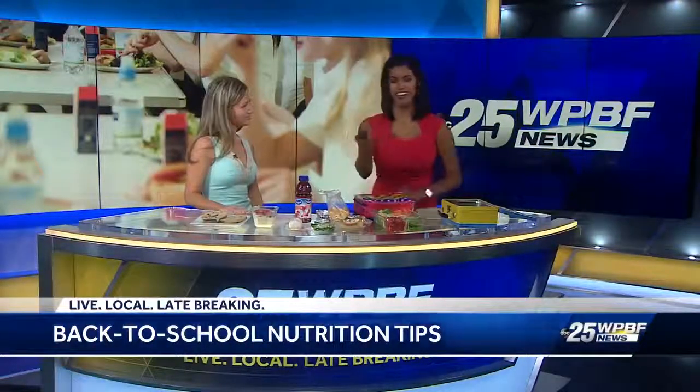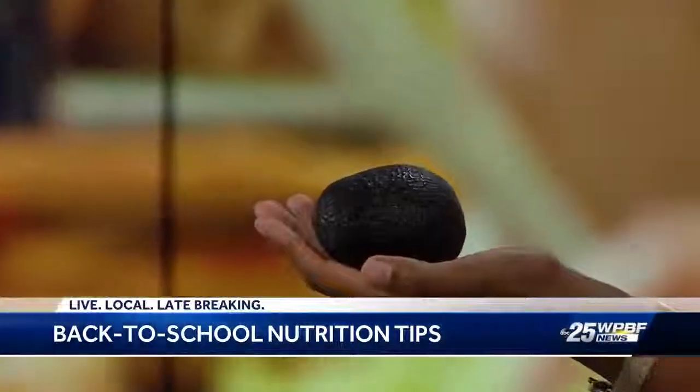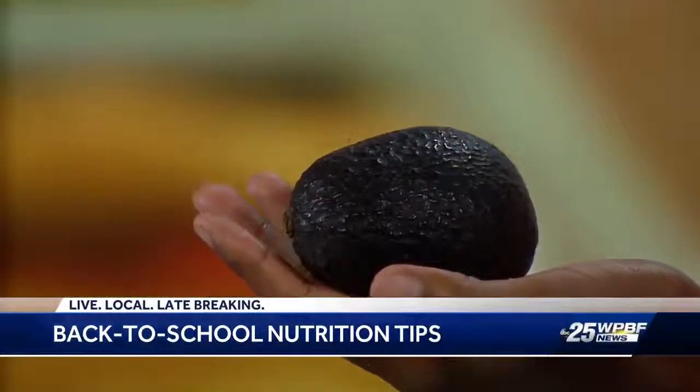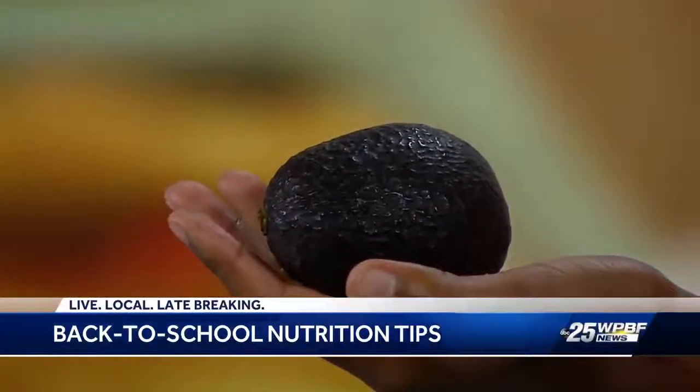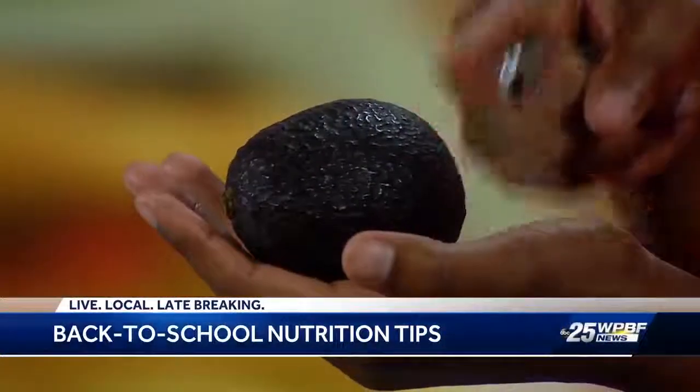Okay, and last one, avocados. So avocados are amazing because I know fat is typically thought of as a bad word, but healthy monounsaturated fats. And the brain is 60% fat. So we need healthy fats. So this is brain food then, right? It is brain food, absolutely.